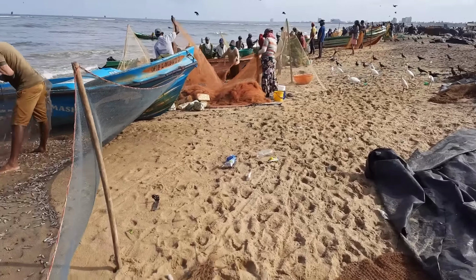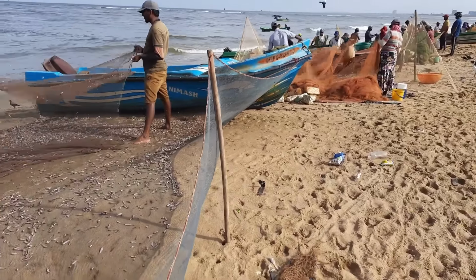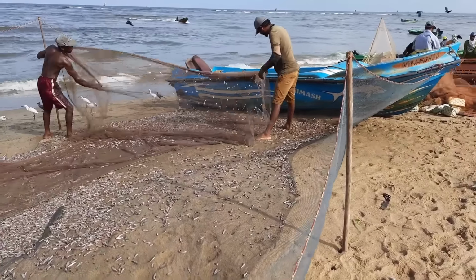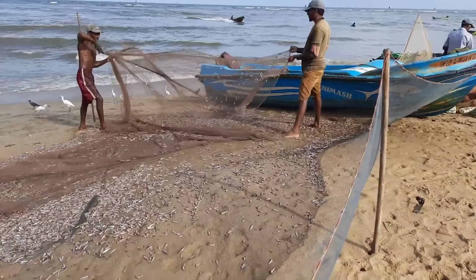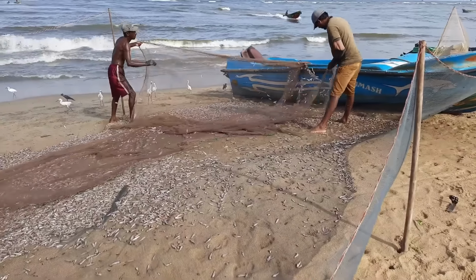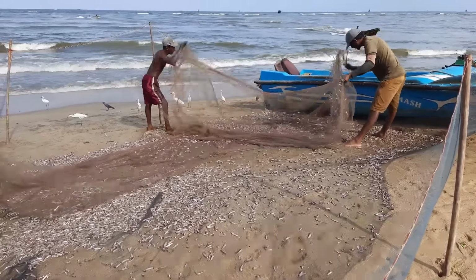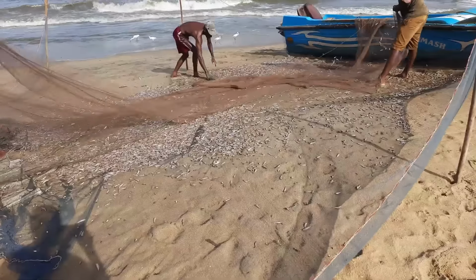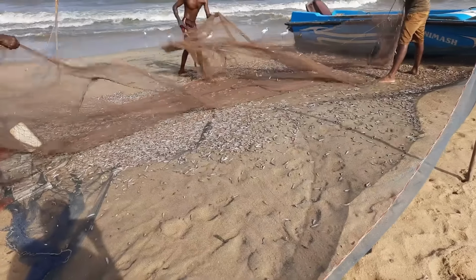Each method has its own advantages and disadvantages, and the choice of method often depends on local conditions and the purpose of fishing. Anchovy fishing is an important activity in the fishing industry, with a variety of methods used to optimize efficiency. One of the most common methods is trawling, where a fishing vessel drags a large net through the water to collect the fish.